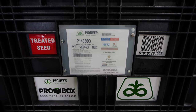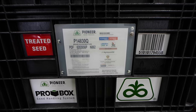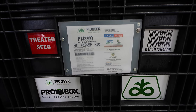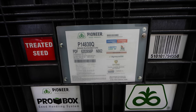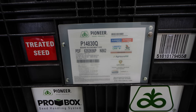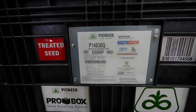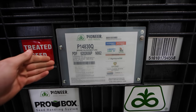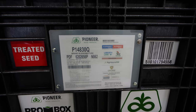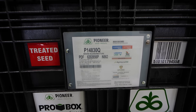We're putting a lot of eggs in this basket, and I know with modern genetics, statistical analysis, I don't think we're going to deal with the issues farmers did decades ago where if you overplant the wrong number and it doesn't perform, it ends up being a disaster. A lot of consistency in these products, not just from Pioneer, but from all the brands, that puts a lot of confidence in pushing forward with these really high-performing hybrids like this Pioneer 14830Q. Super, super excited to get that across a lot of acres this year and see how it does.